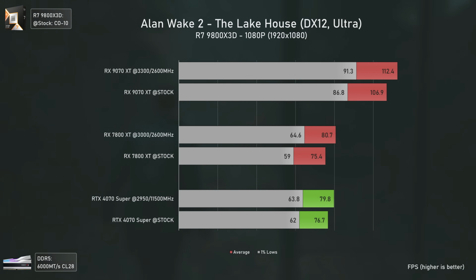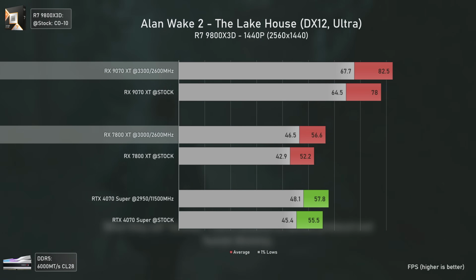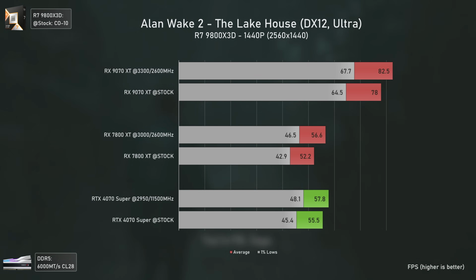As for Alan Wake 2, even though the game is fully packed with Nvidia features, and Remedy will go to Mars before updating the game to at least FSR 3.1, AMD cards do perform generally better than their Nvidia counterparts in this game. At 1440p, we have both the 4070 Super and 7800 XT matched, with the 9070 XT being around 46% faster, which again shows a massive improvement with RDNA 4.